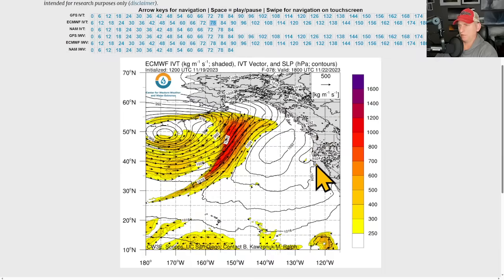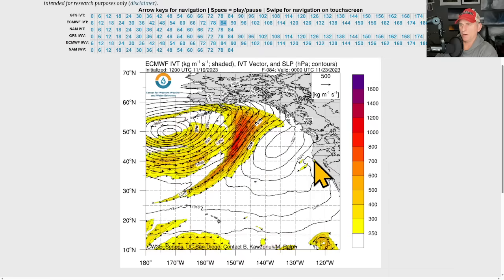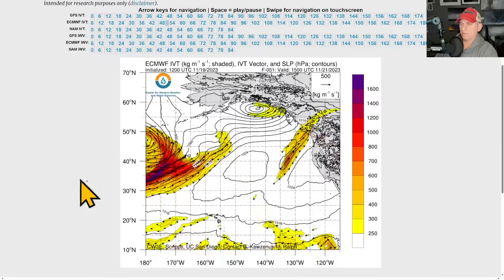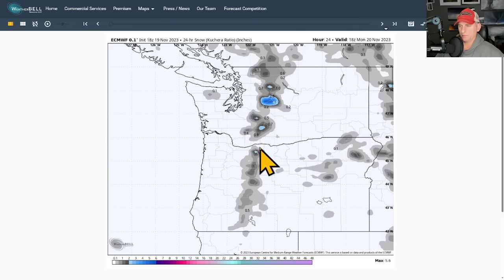So you can see it completely falls apart as it comes down across Oregon as we go way off into what this would be on November 23rd there. So yeah, clearly falling apart. So this system is going to be weakening rapidly. It's a pretty impressive storm right now, but yeah, it's going to be dying off.